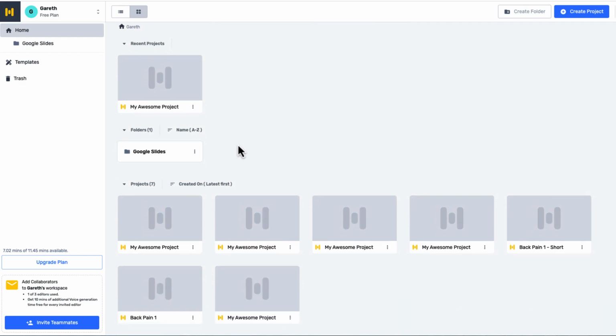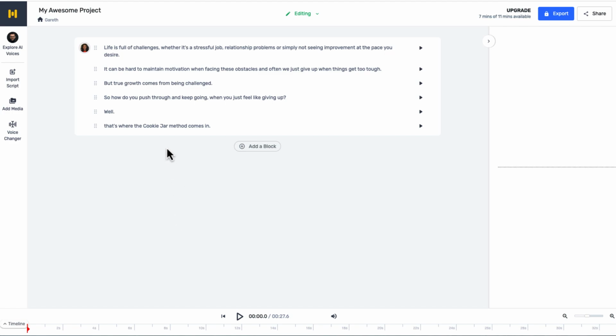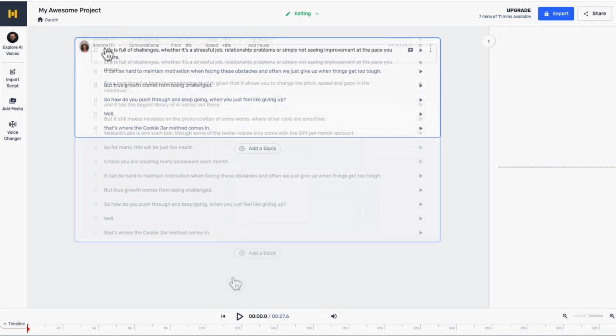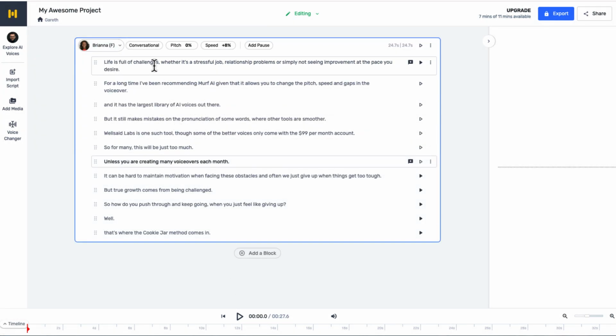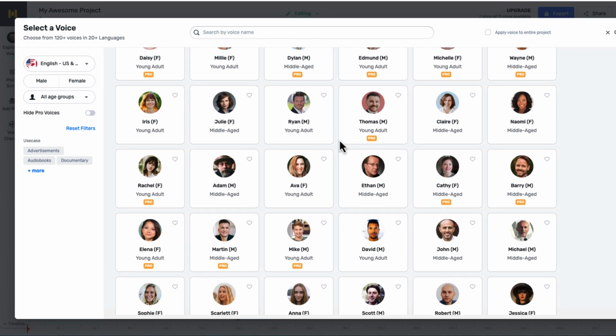For a long time, I've been recommending Murf AI, given that it allows you to change the pitch, speed, and gaps in the voiceover. This gives you a greater level of control, and it has the largest library of AI voices out there. But it still makes mistakes on the pronunciation of some words, where other tools are much smoother.